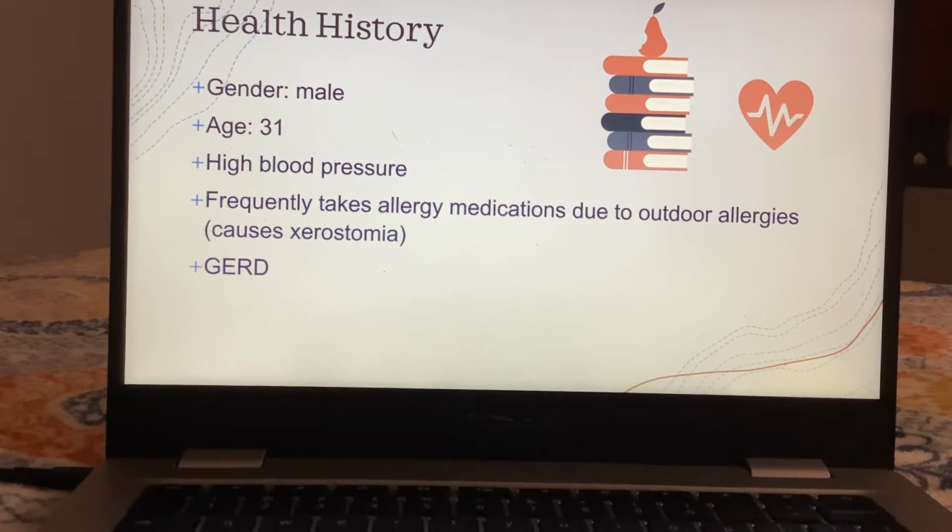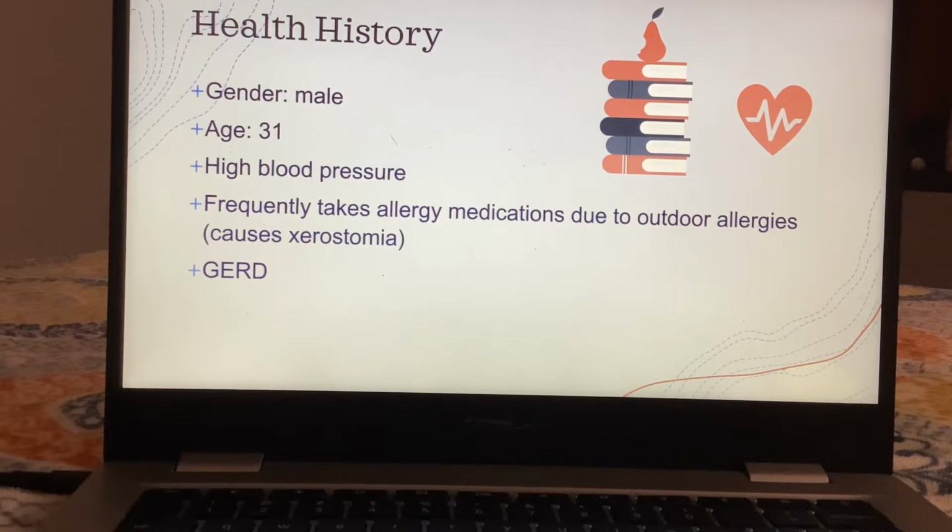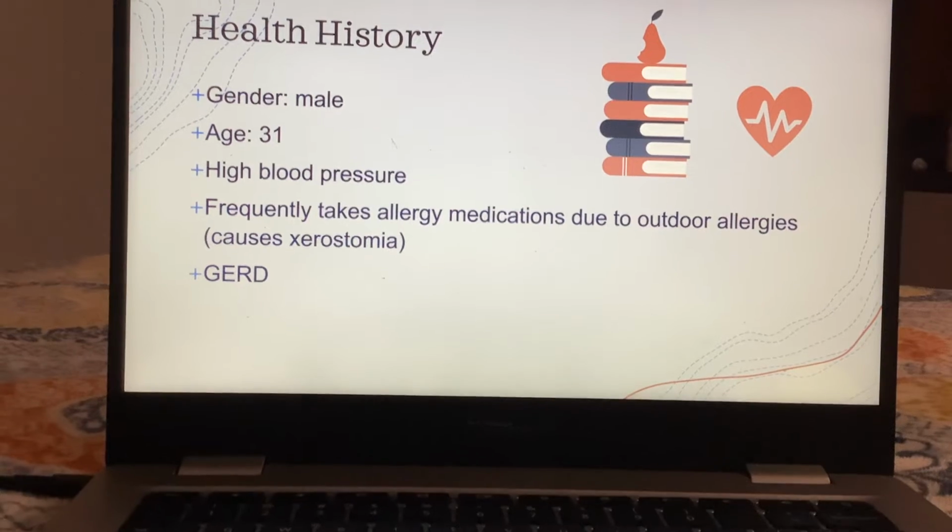So his health history, he's male, 31 years old, high blood pressure, frequently takes allergy medication due to outdoor allergies, which causes his dry mouth, and he also has GERD.